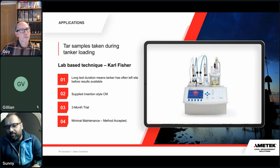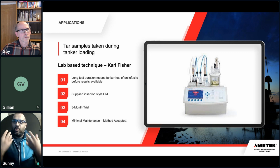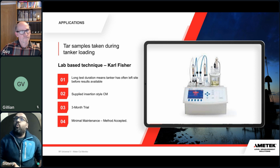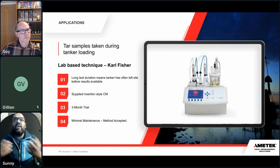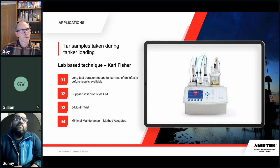So this is one example where the customer had basically stated their old process: they would pull a sample, take it to a lab, go through the process, which would take quite a long time. You have to wait for the lab results and then move on. Ours is a real-time, in-process solution, minimal maintenance, and it was accepted by this customer and saved them a lot of time, a lot of money, and also manpower.